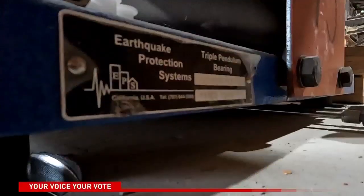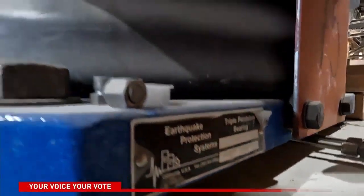So that was actually the first thing we built, and that was over a year ago, just to hold this building in place so that we could start building everything underneath of it. What they're doing underneath the Capitol will protect it from an earthquake.